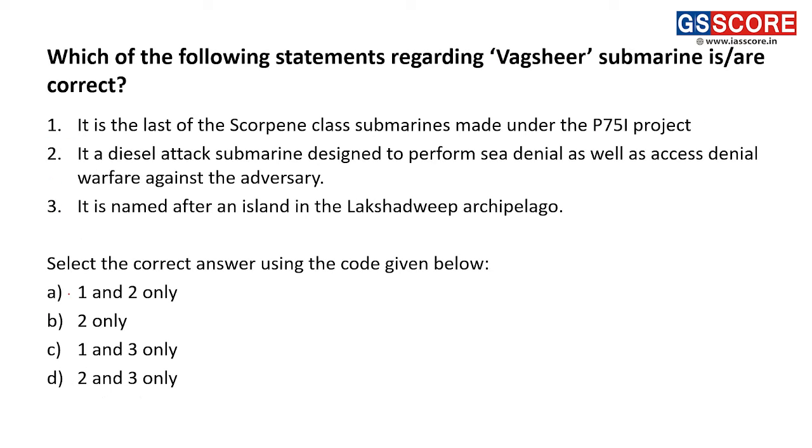Next question is, which of the following statements regarding the Waghshir submarine is/are correct? First statement, it is the last of the Scorpion class submarines made under the P-75I project, right? So this statement is incorrect because Waghshir is a Scorpion class submarine, but it is being developed under Project 75, which is a joint initiative of India and France. Project 75I, on the other hand, is a successor mission of Project 75, which will develop different types of submarines, which are not being named as of now. Fine. So the first statement is incorrect.